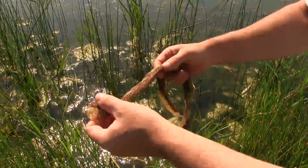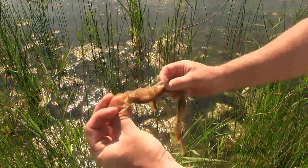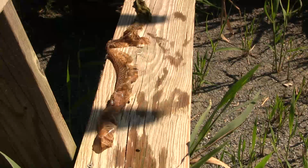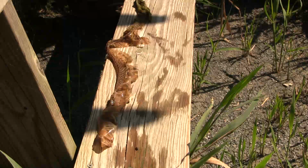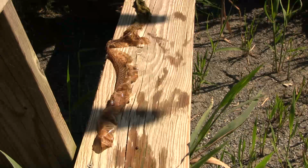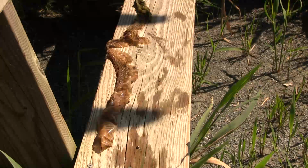When the snake gets too big for its skin, it sheds it. So we stretch the snake skin out on this board. Why would a snake be in a wetland? Because there's food. There's food for the snakes, so the snakes like the wetlands. The big idea today is that wetlands are really important.